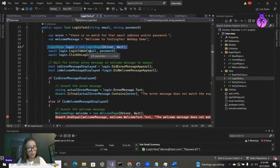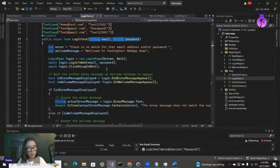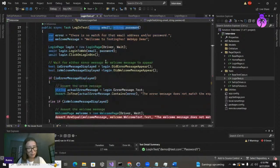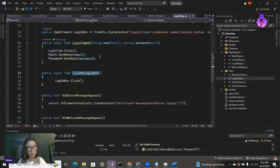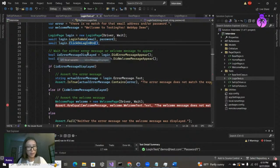We create a method using email and a password. This email and password is passed as a parameter, and this will be read from this TestCase attribute. And when each test case runs, this data will pass through from here and come here. And click on login button. Basically, it is just loginButton.Click. And because there are two different scenarios for this test, either the error message will display or the welcome message will be displayed. So I created instance variables as Boolean type: is error message displayed or is welcome message displayed?